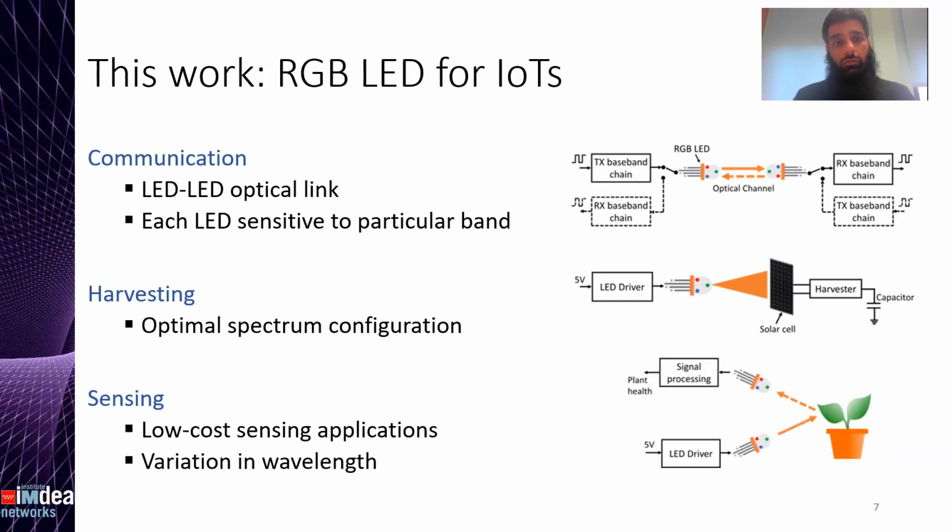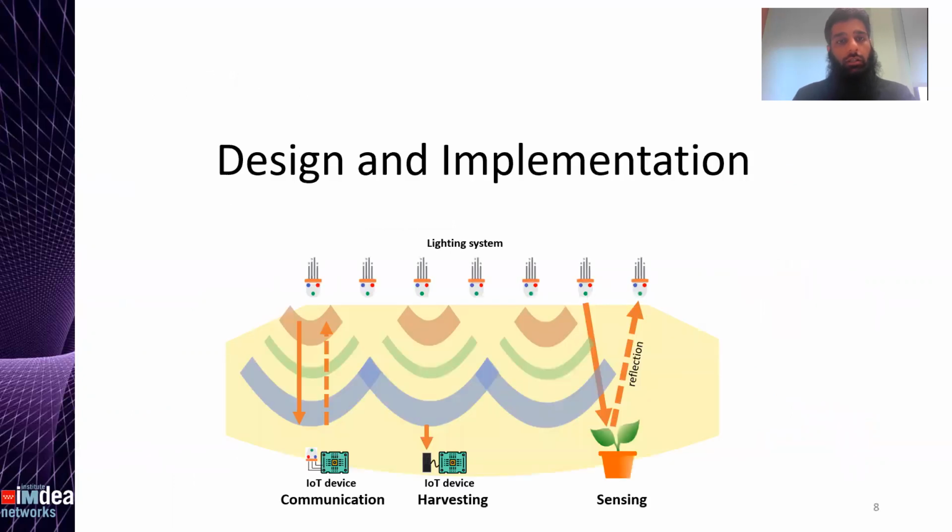And also we are presenting low-cost sensing applications. We can detect the variation in wavelength by using the LED as receiver, because when light is incident on the LED, a photocurrent is generated proportionate to the amount of illumination. So we can detect the variation in wavelength, for example, to measure the health of a plant. So now I will present the design and implementation for all the scenarios: communication, harvesting, and sensing.